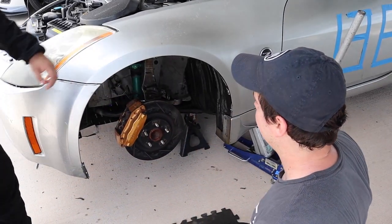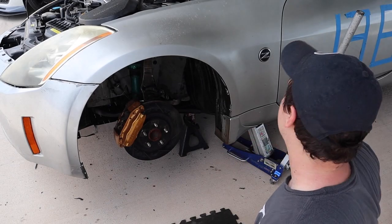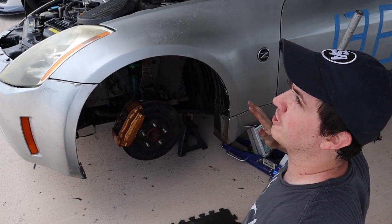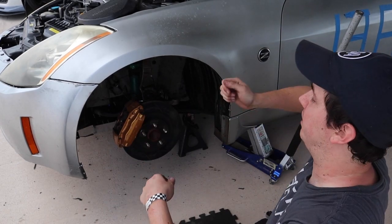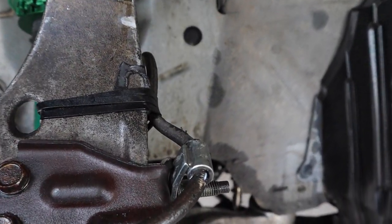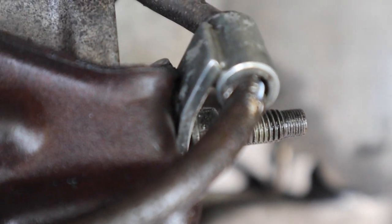Yeah. That is, dude. It went straight to the floor on that back straight, the second straight right here, the littler one. And I just started pumping and managed to correct it enough to keep on track. There's brake fluid everywhere. You can see a rupture, probably right there.